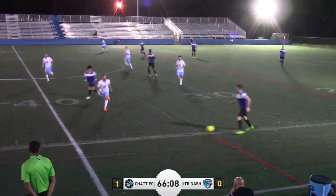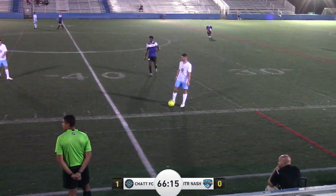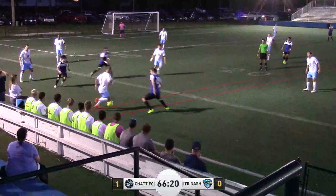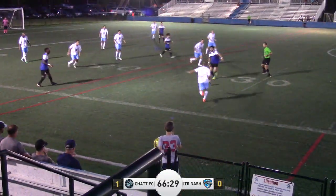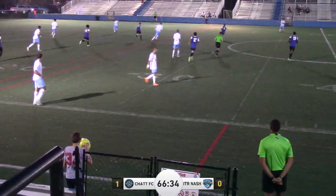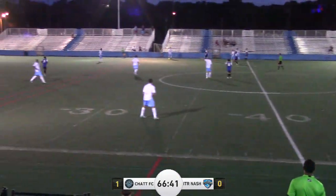Christian Gomez, Daniel Sassano, closed down by João Costa. João Costa keeps the ball alive, and Charlie Clark tries to touch it to Juan Hernandez. Costa wins it back for CFC. Pierre Bouquet, the one-timer to Steven Rocca. Out to Santiago Moore, back to Rocca.